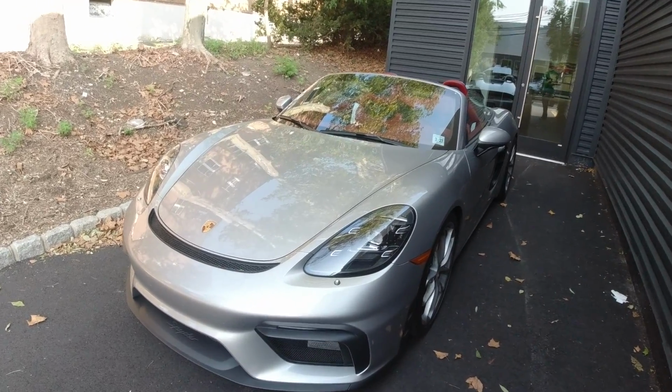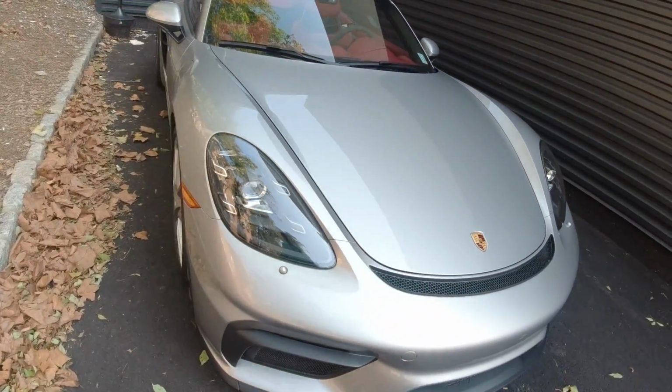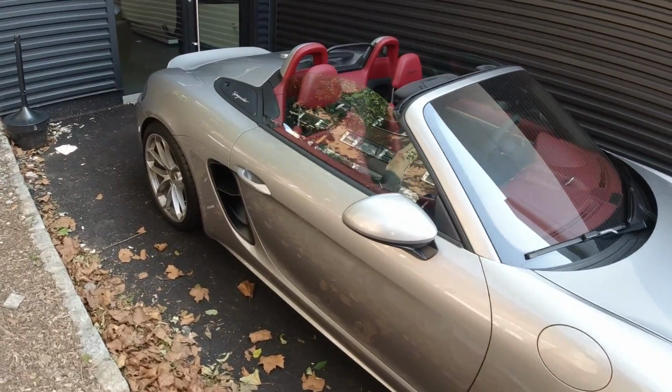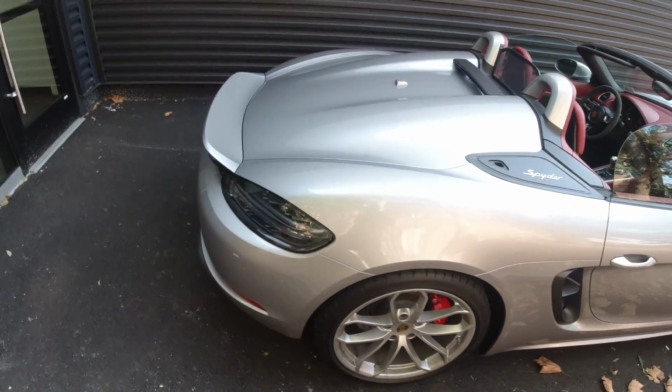There was never any type of fade. But yeah, it's GT silver, which is a sick combination in my opinion. I was tempted by this also, GT silver with red interior, but you can never go wrong with that. Also the top, it's a manual top.